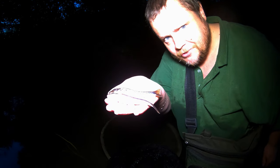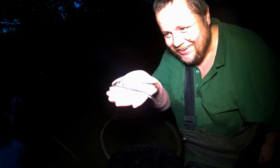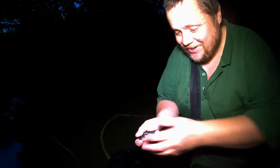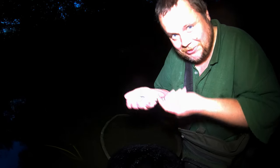Tell a lie, I just found another two gudgeon in one of the folds of the keep net. Absolute stacks of gudgeon.